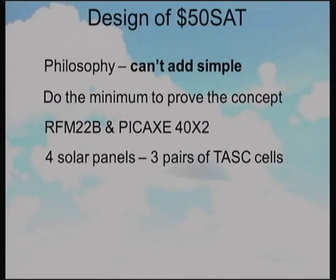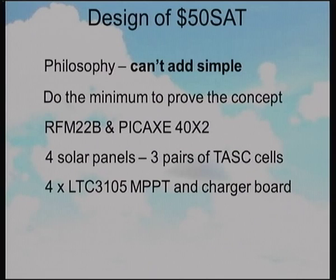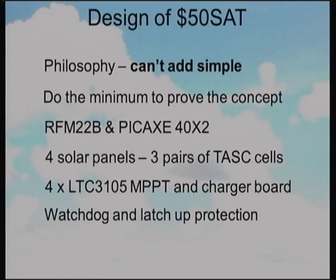The solar panels: 4 solar panels, 3 pairs of solar cells on each. LTC3105, maximum power point tracker and charger. That was Harry's responsibility in the States. We had a watchdog to stop it if it crashed, because one of the things we were warned about was particles from space affecting things. There was the potential for latch-up, where gates get flipped in a high current state by particles, and we needed circuitry to detect this and to interrupt the power of the satellite to fix it, because that's all we can do. And we were going to use a CR2032 lithium battery. You can buy them on eBay, and they're about £3.